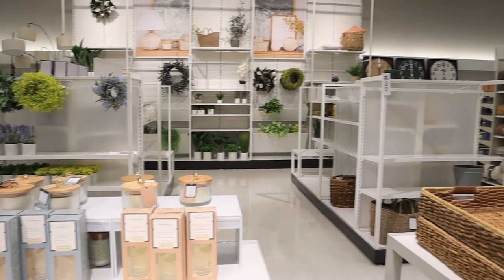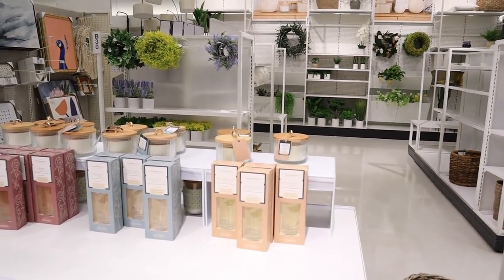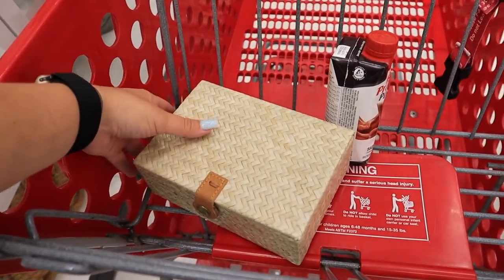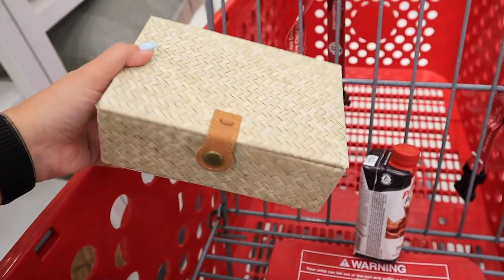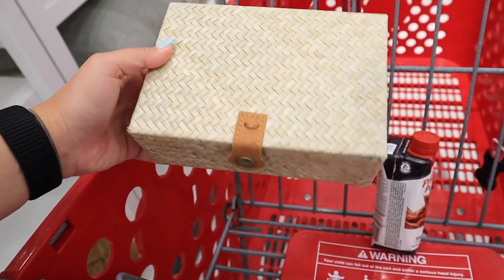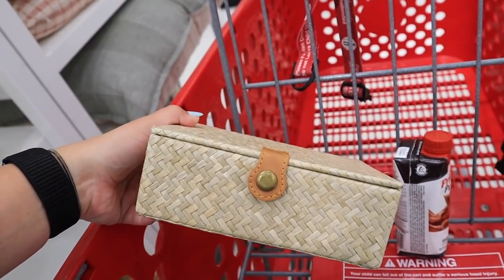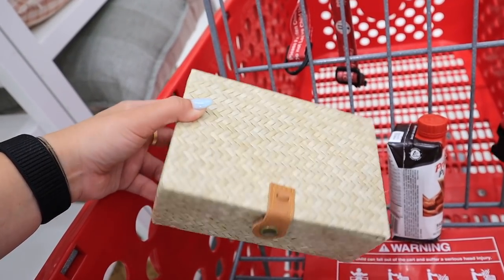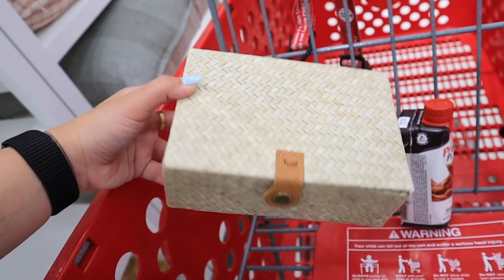Okay, so this home decor section is pretty understocked. It looks like they're getting ready to do the reset. I am excited because I found this box and I've been looking for this. I ended up buying the smaller one, or one that looks just like it, from TJ Maxx in a TJ Maxx video I did like a couple of weeks ago. But I still think this one will look really cute stacked on top because it's really, really similar. So I'm definitely gonna go ahead and pick this up while I still can.